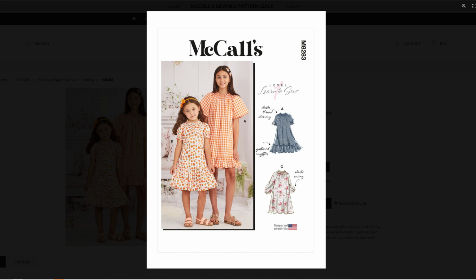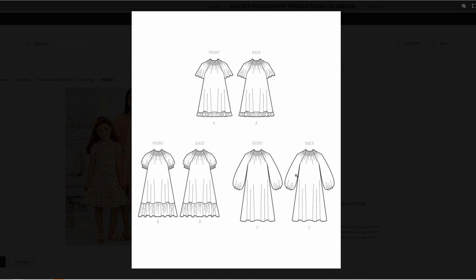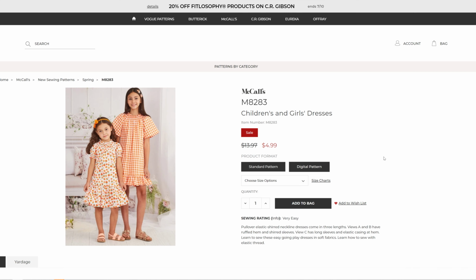Yes, elastic thread shirring, gathered ruffle, and an elastic casing for the sleeves. So we've got a couple different sleeve options. We have this fluttery style sleeve. We've got the little puff sleeve, and we've got a longer sleeve. So we've got a couple of options for sleeves.